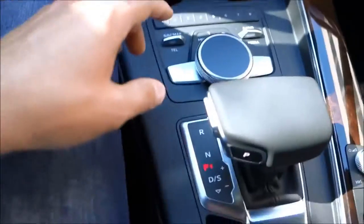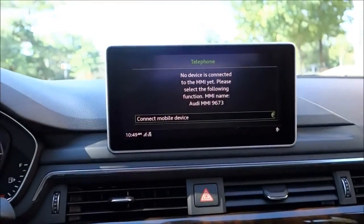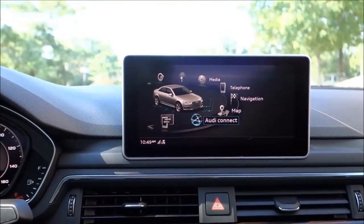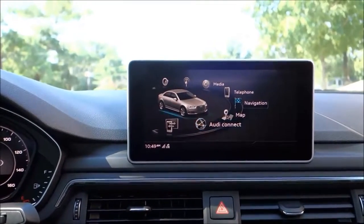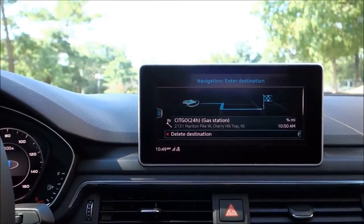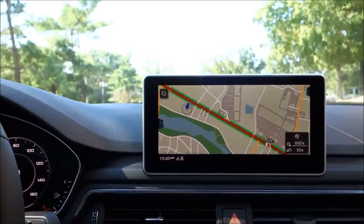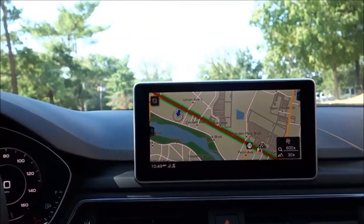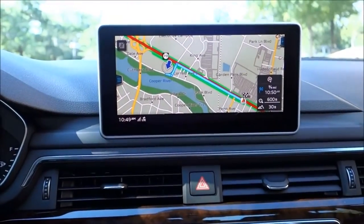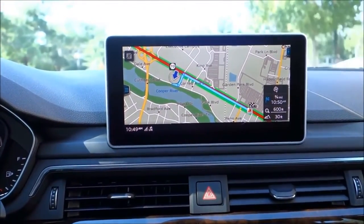Let's talk a little bit more about the middle compartment here. So you have your telephone, obviously. We don't have a telephone hooked up, but that's where you'll find all your telephone setup. You also have your maps. You have your Audi Connect. You have your navigation. You can just click on that. Let's say, for example, I want to go to the Citgo gas station, we select that. It brings it up. I could zoom in. I could zoom out. As you can see there, it's perfectly done, really easy, and it's at your fingertips.